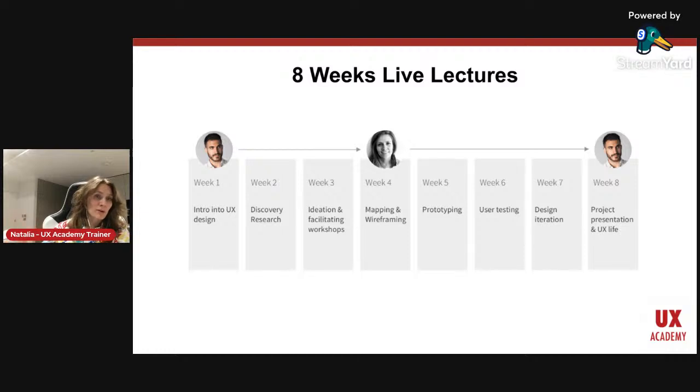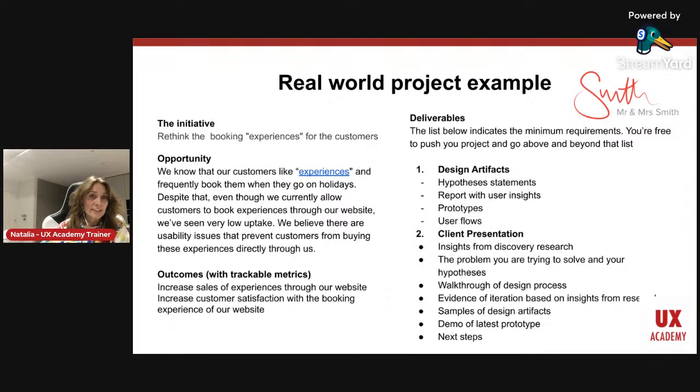You will prepare your presentation, you will prepare everything you have done during 7 weeks, and you are going to present that to your real client, and show what has been done, what problem you uncovered, and how you solved this problem, what your solution is. You will do it as a team for your client.